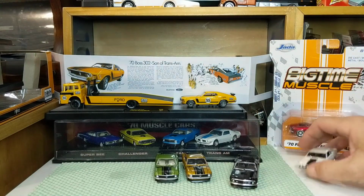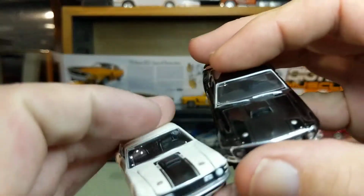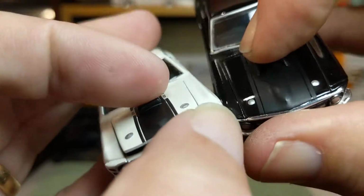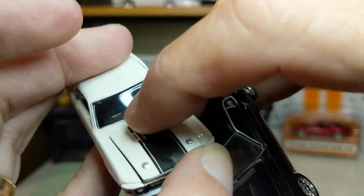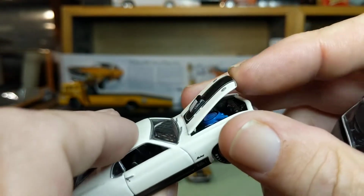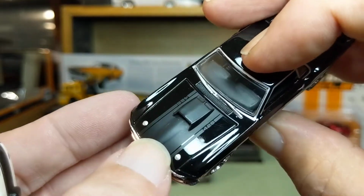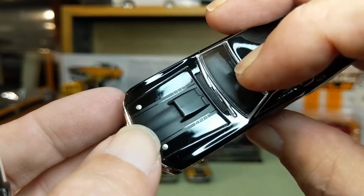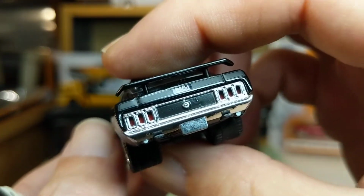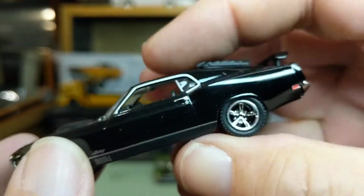The other one, let's just check. Well, maybe, I don't know. These louvers, these vents, ribs on the top of the hood scoop are correct. So that says 428. It says Mach 1. The sport slats, the wing.